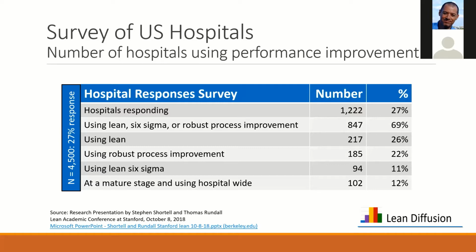So the CLEAR Center, which is the Center for Lean Research at the University of California, Berkeley, has done a great survey where they've surveyed 4,500 hospitals in the U.S., and discovered what the extent of lean adoption is in the hospital industry. So you'll see they surveyed 4,500. They got a 27% response rate. So they had 1,222 hospitals responding.